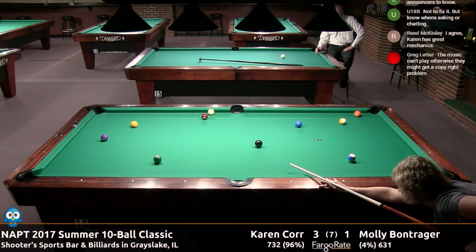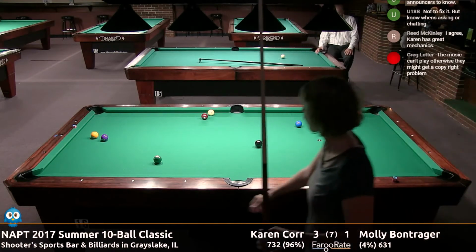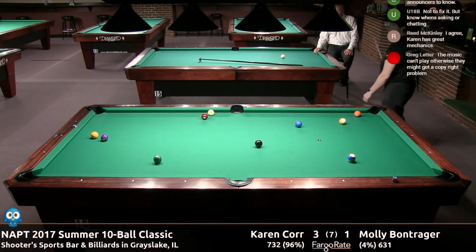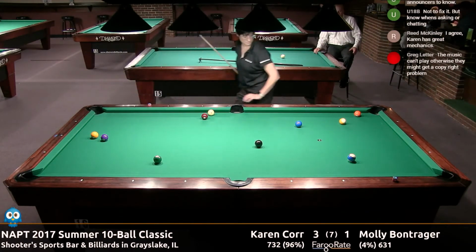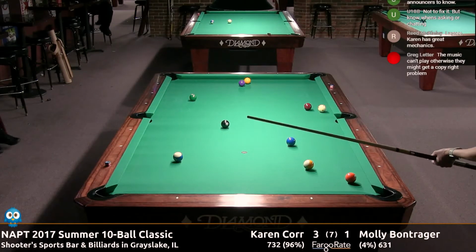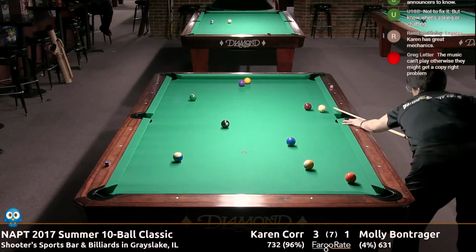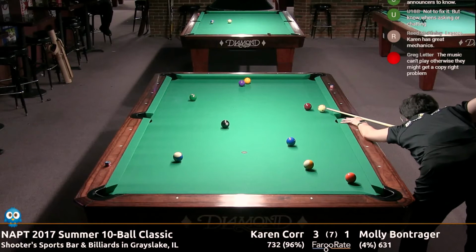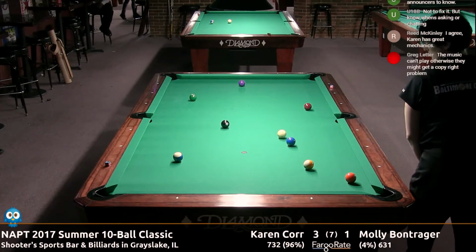And, nice shot. Go play to save. Try to lock her up on the back of the seven ball, and Karen can see this, but I don't know if she can see the ball, but it's a pretty easy kick if she can't. Looks like she's shooting straight at it. Oh yeah, straight in the heart.